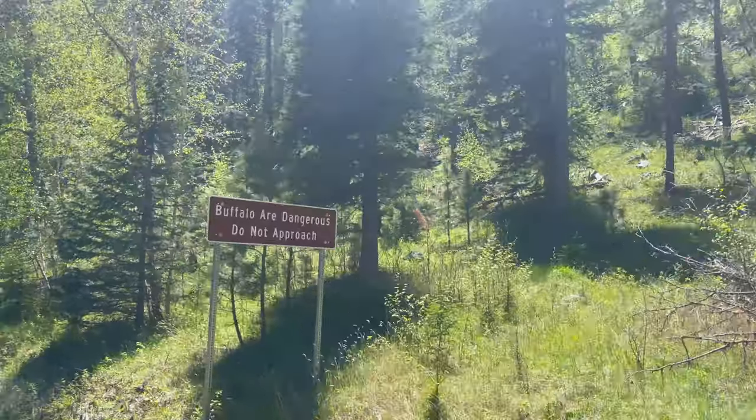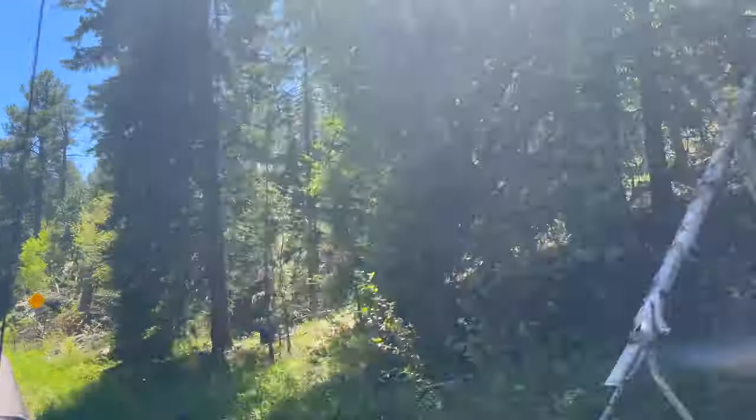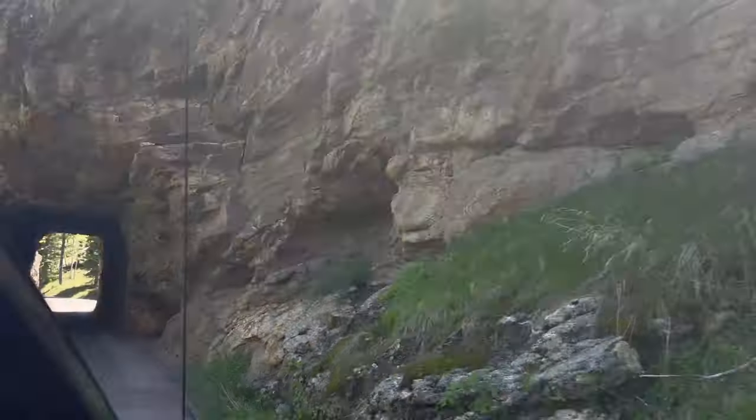Buffalo are dangerous. Do not approach. I think we might be getting close. Oh, look at this loop. Yep, Iron Creek Tunnel. Whoa, look at this, Lou.